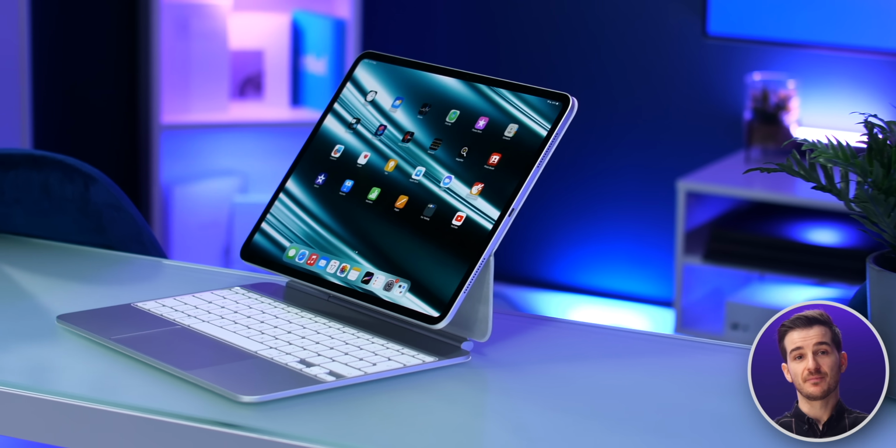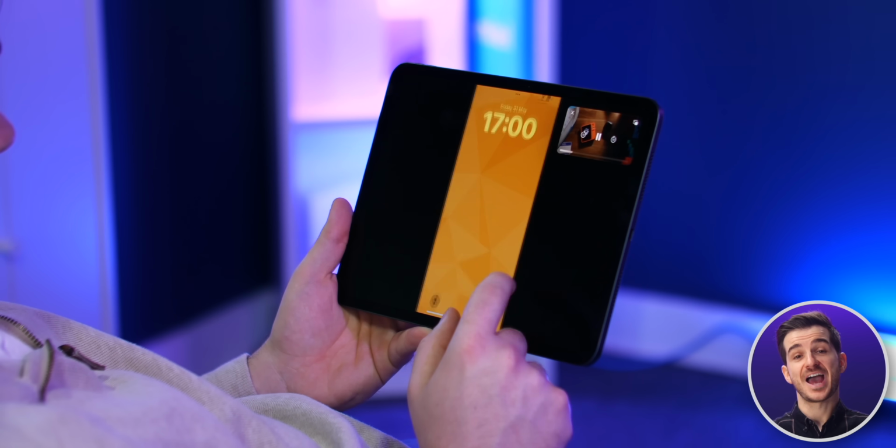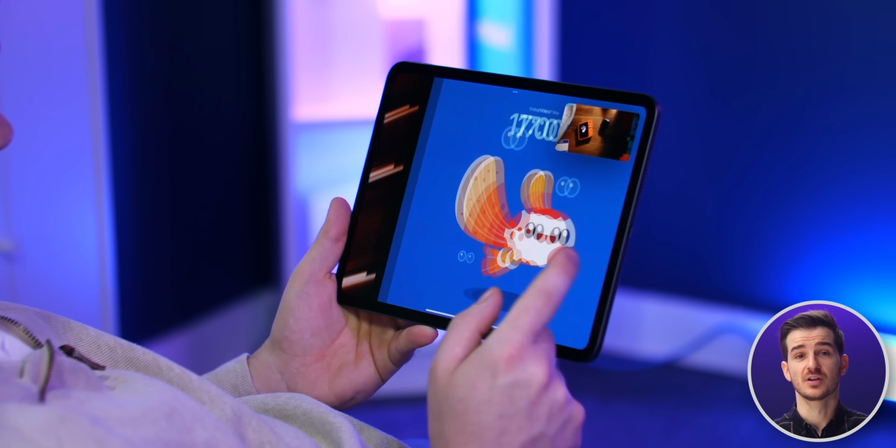Earlier this week, Apple introduced iPadOS 18, and this was the update that I was looking forward to the most. The recently introduced M4 iPad Pros were great hardware-wise, but lacking in so many aspects when it came to their software. So I was hoping that iPadOS 18 would fix all of these issues. And has it? Well, yes, and also no.